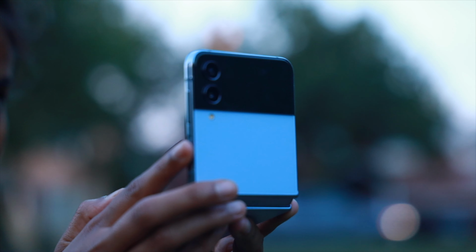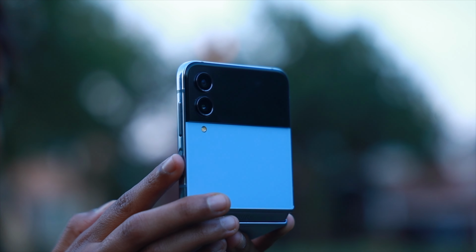The fourth reason has to be these cameras. Now the Z Flip 4 is not using flagship quality sensors, but this phone is capable of some very good images. The Z Flip 4 has 2 cameras, a 12 megapixel main lens and a 12 megapixel ultra wide lens, as well as one 10 megapixel selfie camera.